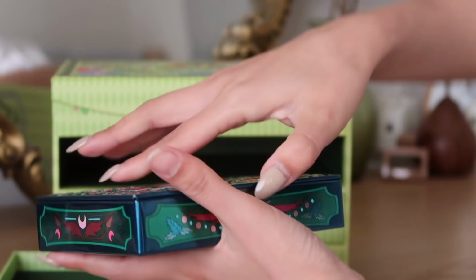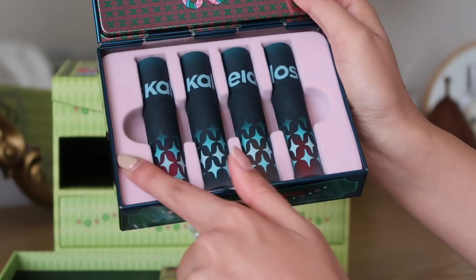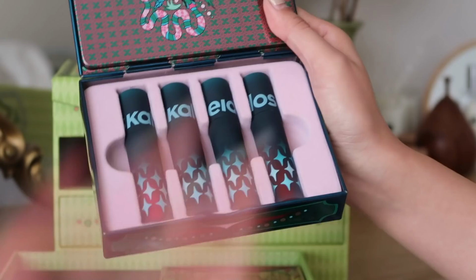And you can reuse these little tins. This is what it looks like inside. Just take this felt thing out, and then you can reuse this for stationery, jewelry, lashes, anything really.